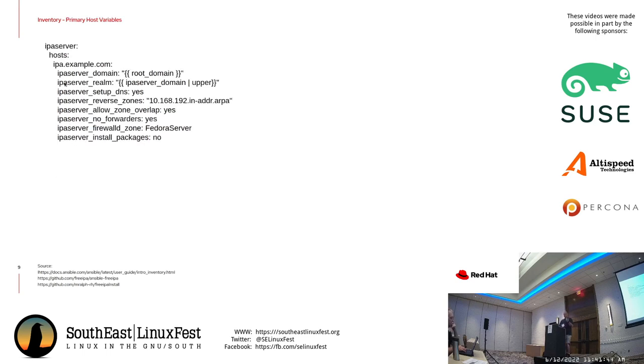The actual variables that I'm going to be using here, as you can tell, are underneath the IPA server group, under host for ipaexample.com. We need to know the domain. We need to know the realm. Set up DNS. I do want this to be a DNS server. You can use third-party DNS servers if you so desire. If you want to use a BIND server sitting out there, you can do it. I've installed BIND on the same server before and have had no issues with it.